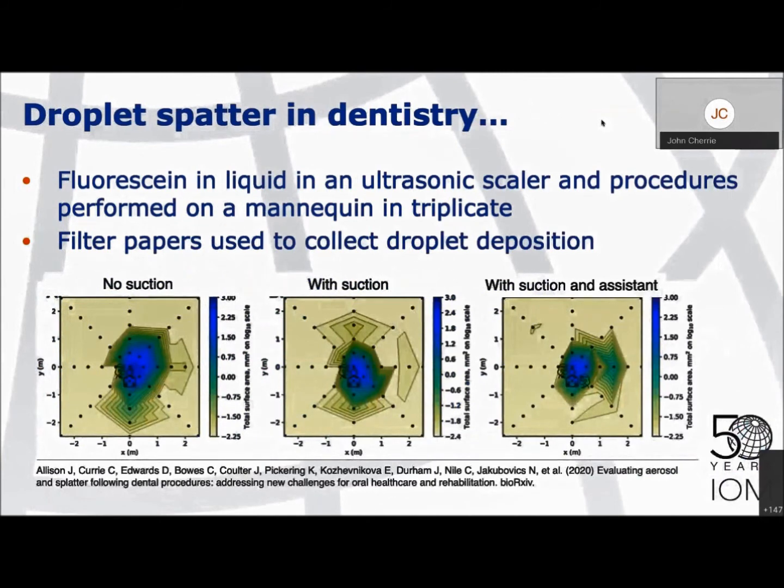There's a very recent paper which shows really the problem that dentists face, which is looking at the emission of droplets from dental operations. And in this situation, they carried out simulated operations with a mannequin using fluorescent dye in the liquid that was in the scaling tool that was being used. And they used a matrix of papers laid out in the dental surgery to collect droplet deposition, and then they analyzed these under UV light photographically to determine the area of contamination on each and the intensity of the contamination. And the four Windows type diagrams show the results for three of the conditions that they looked at.